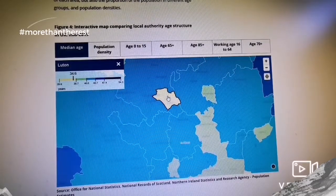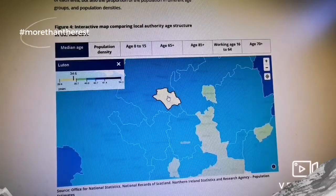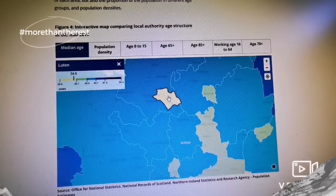You might think, what importance does that have? But it does have importance. It does have importance when younger people are known to have higher levels of unemployment, when housing is an issue. There's a lot of issues that come with having a lower median age population.